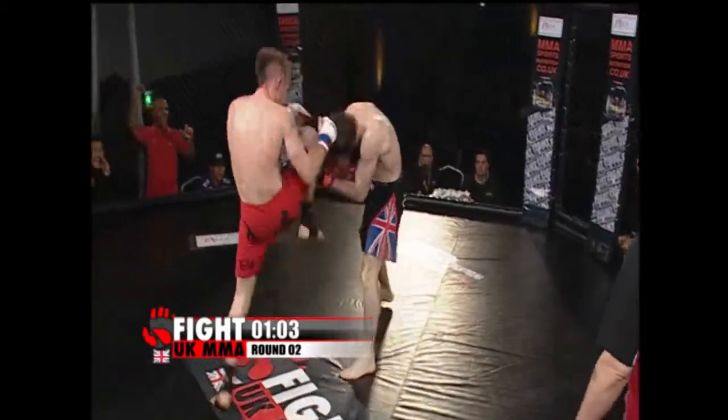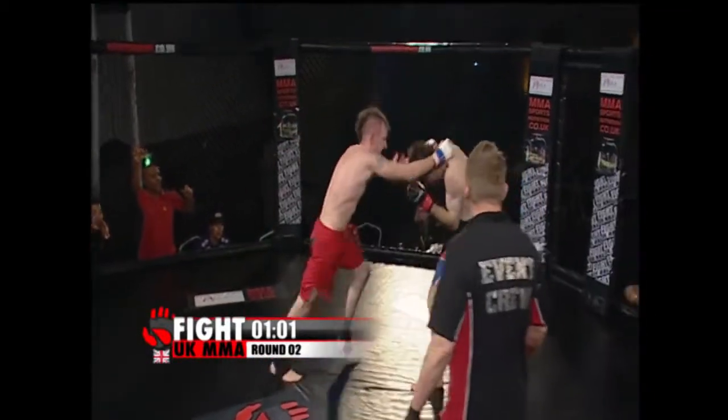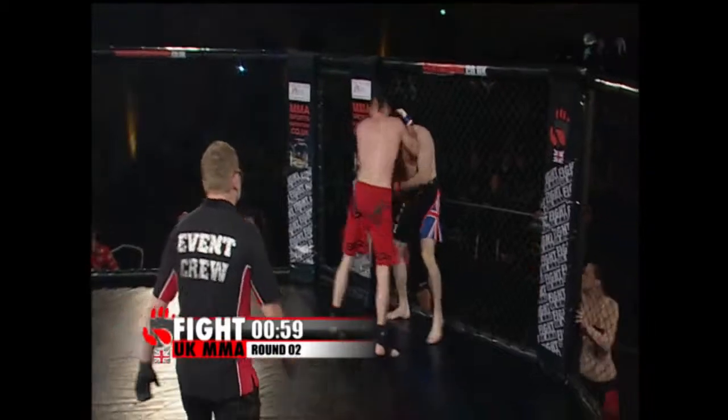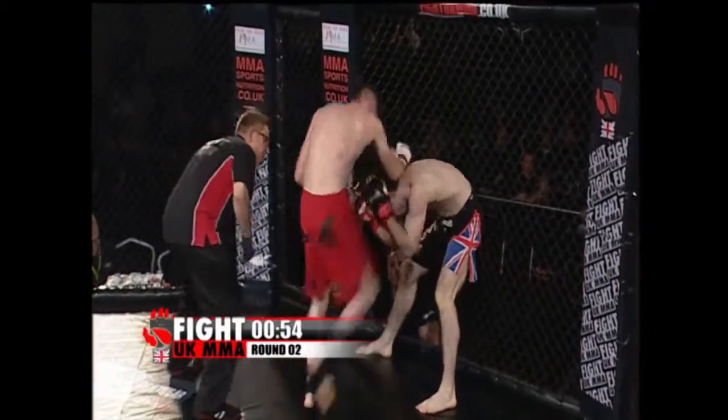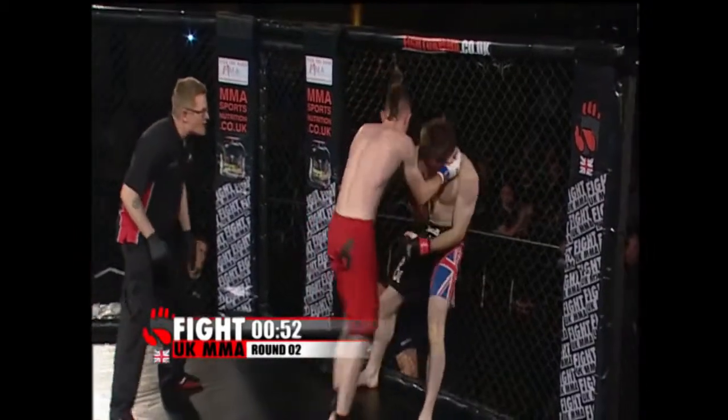And this is very good. He landed a huge shot. Trueman really struggling. Sheridan pouring it on. I think Trueman showing real signs of fatigue now. Look at this. The big knees are coming in from Sheridan.